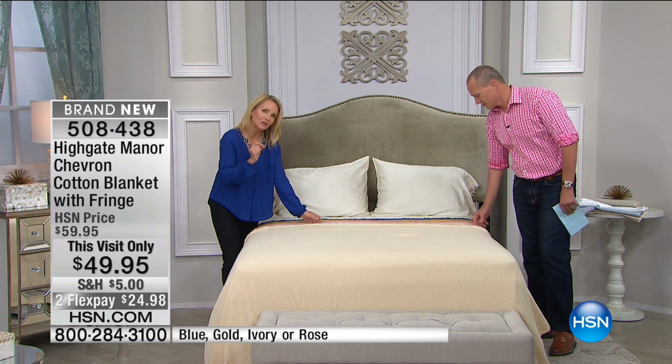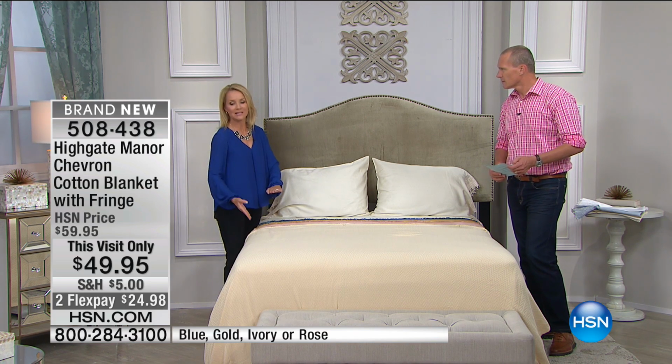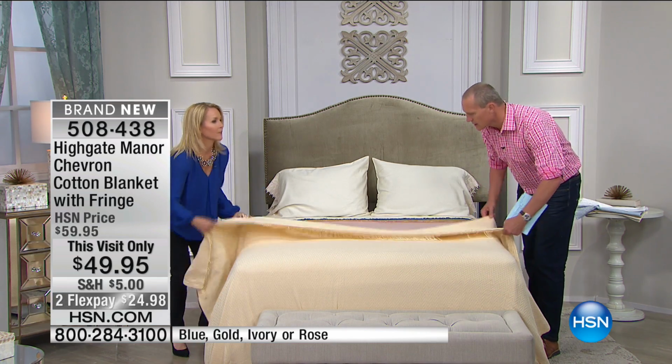It's the coordinating silk fringe at the very end, just to add to the top. That's going to be at the top portion. And then the sides are all hem designed so that it allows for ease when you go into tucking on all 3 sides. Let's fold this down so they get exposed, I guess, the next color.